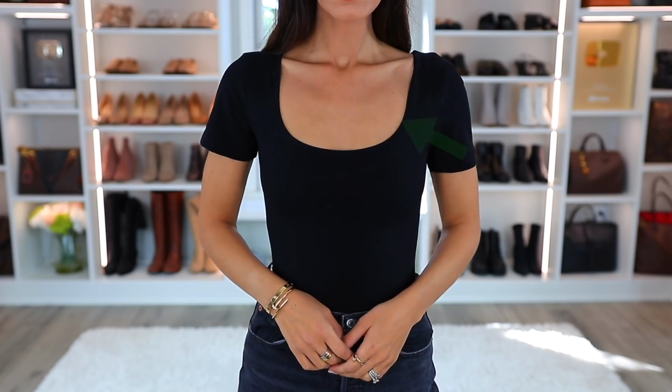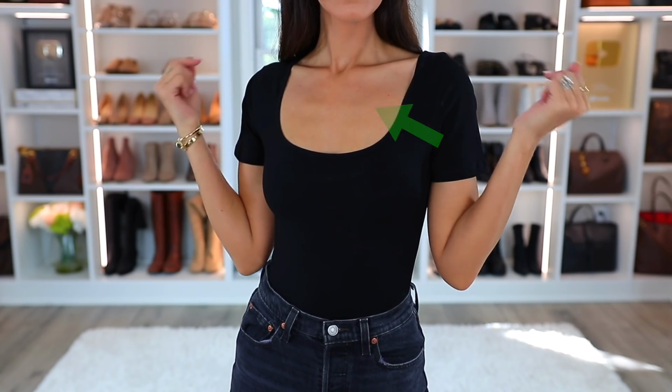I also just love this area on a woman. There's just something so pretty about it. I love how this shirt is kind of open. I don't really have any cleavage. I mean, I really don't have cleavage. It's not too low, you know what I mean? I'll link this down below. I actually really like this shirt.